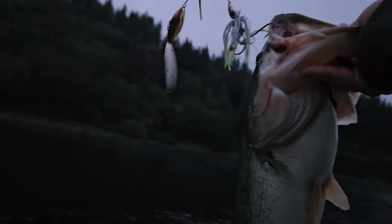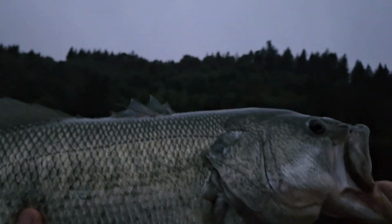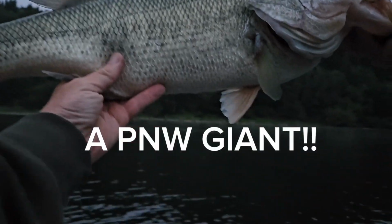Yeah. Woo! Look at that thing. Damn, boy. Woo! Look at this. I got it on film, too. Trailer hook, barely hooked. Oh, that's what we wake up for in the morning right here. Sounds a good one, yeah.